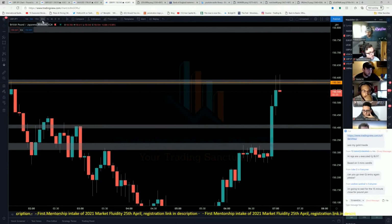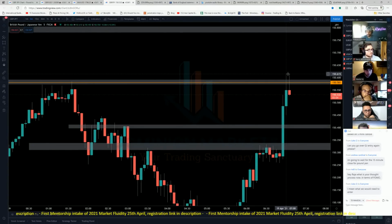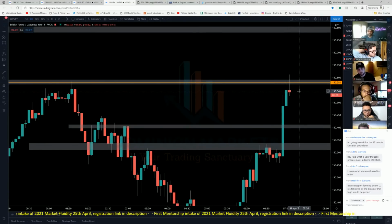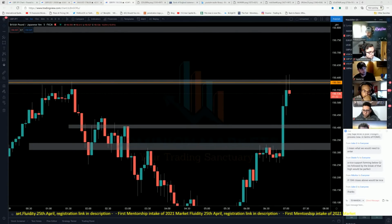Can you go over the GJ entry again? There has been no entry at this point. So there's no going over the entry because this candle broke above this area, didn't close above it. The next candle came up, broke above this area in the first minute. What we've learned in the past is that if price breaks the high or the low in the first few minutes, it's probably going to retrace more after that. So that's something we've learned over time, and that's why I didn't execute at that point.